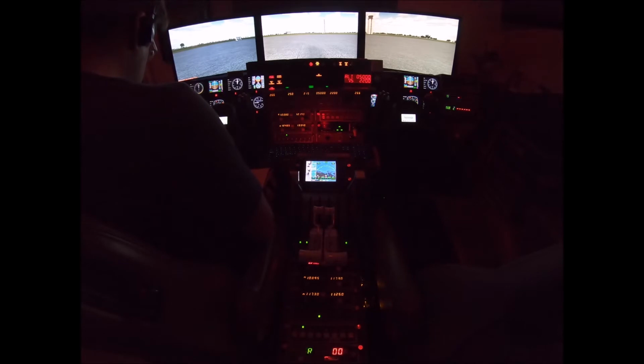Okay, we have information golf. We'll call ground for clearance. At Fort Myers ground, Citation 1 Sierra Charlie looking for IFR to Fort Lauderdale.